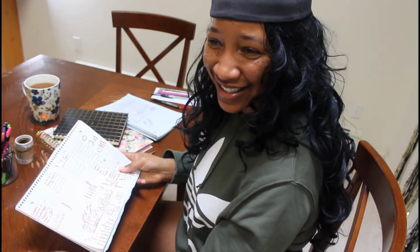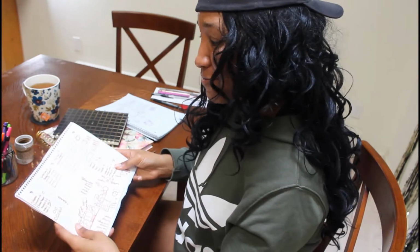Don't do that. Just make a cute little plan, and then if you have extra space outside, use the extra space. But don't get in a situation like me where you got too much stuff and you ain't got nowhere to put it. You can't throw it away because you grew it from a seed, and why would you throw it away? That's dumb. Anyway, okay.